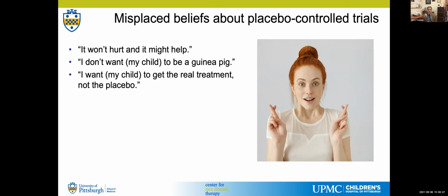I'll just say that the thing that scares most people about clinical trials is this placebo thing. Well, I don't want the placebo. I want the real drug. It won't hurt and it might help. We don't know that. If we knew it worked, it would already be approved. And while we don't think it will hurt, we don't. If it hasn't been in people before, we never know that. And so that's why those early trials are so important.